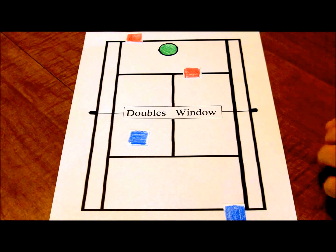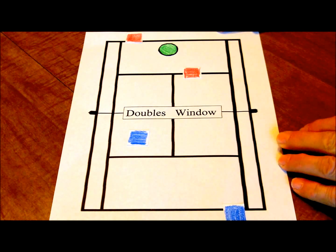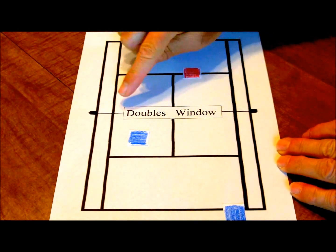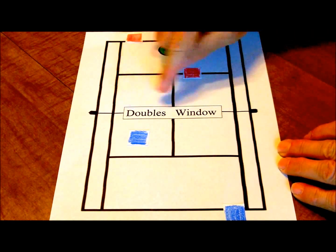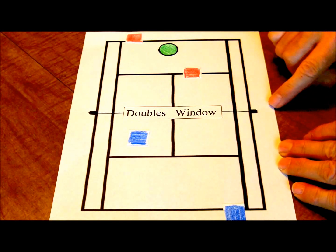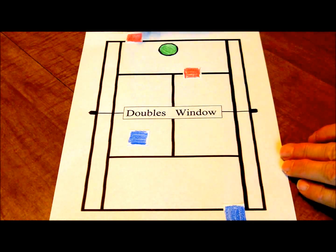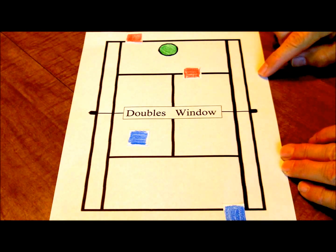The doubles window was really an idea of Craig O'Shaughnessy. He's done a lot of work in tennis with statistics and patterns of play and whatnot. And basically what he found out is that about 80 or 90% of the shots in doubles cross the net in what he calls the doubles window. And really it's this center right here. What he basically is talking about is that you can almost think of the tennis court as being an hourglass when you're playing doubles.